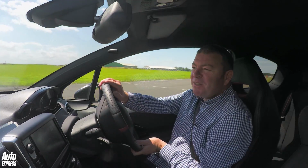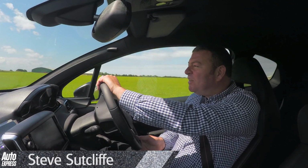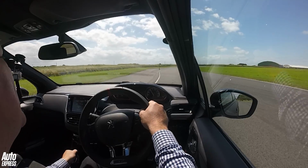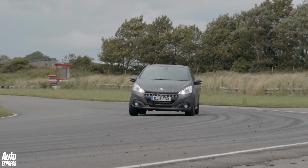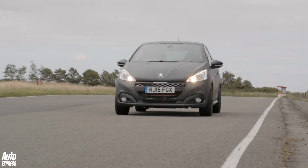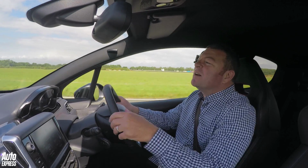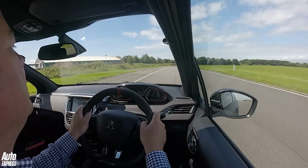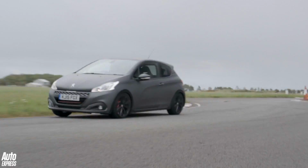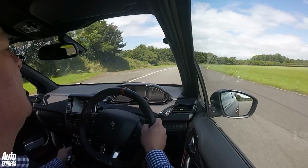Do you know, I'm genuinely not sure which of these two is going to be the quickest. You'd think the Renault should be, because it's got that much more power, but the little Peugeot, okay, it's only got 205 horsepower rather than 217, but it weighs a bit less, and it's got a little bit more torque than the Renault. And those two things are just so important around tracks. I've got a funny feeling that the Peugeot might just cause a little bit of an upset here.